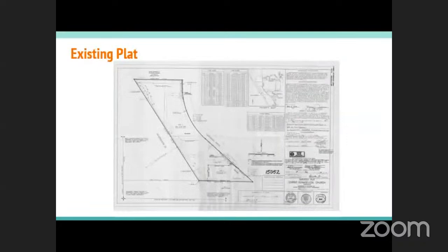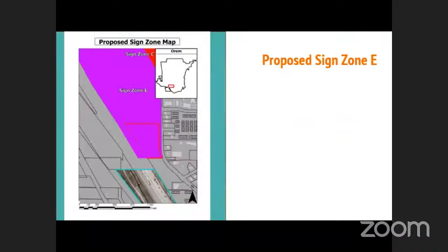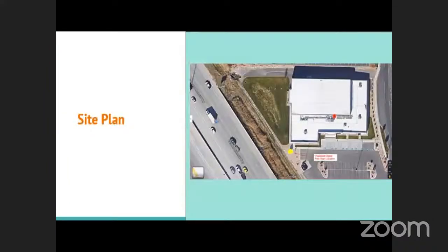And this is the existing plat. This is the current sign zone E. There's a property between Centerpoint Church and the end of existing sign zone E, so they want to extend that down to include just a little bit past their building. So it would look like this. It will not include their entire property, just the northern portion. This is where they want to put the sign.